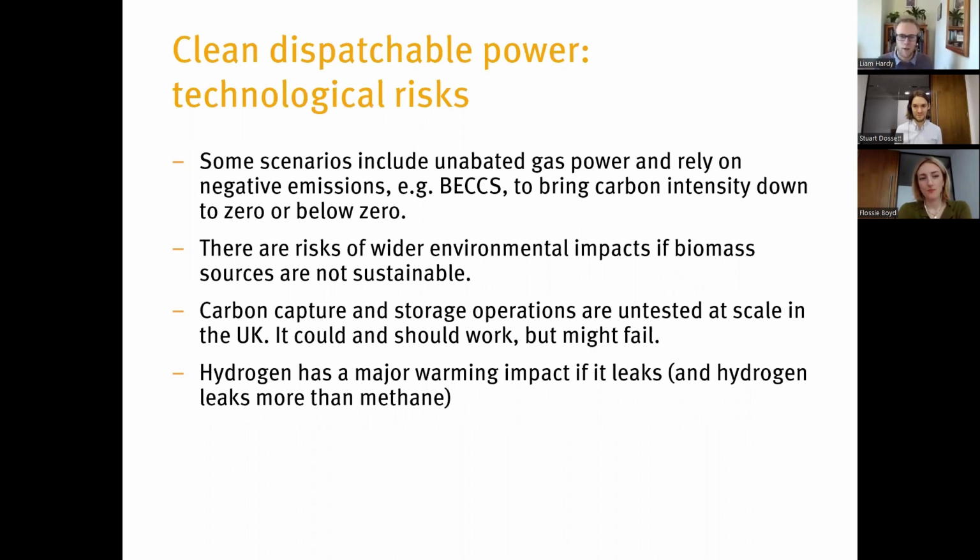And equally, there's this reliance on negative emissions technologies like BECCS to balance out those small amounts of unabated fossil generation that we might have. That's obviously a risk, and there are also wider environmental risks of using or overusing biomass as a source of energy.